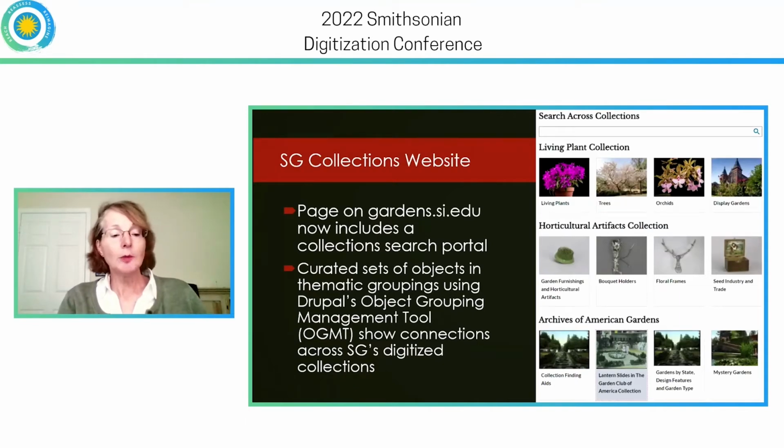It's taken us a while, but with a lot of help from OCIO, Smithsonian Gardens recently launched a portal on its own website for the Smithsonian Gardens collections. With this resource, we've been able to curate some of our most popular collection holdings into canned searches for quick online access.